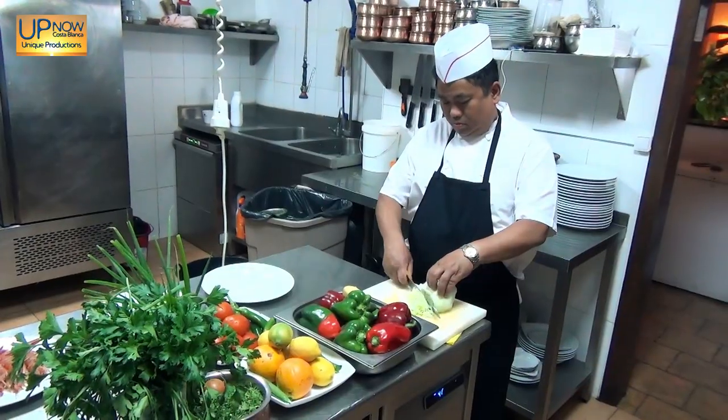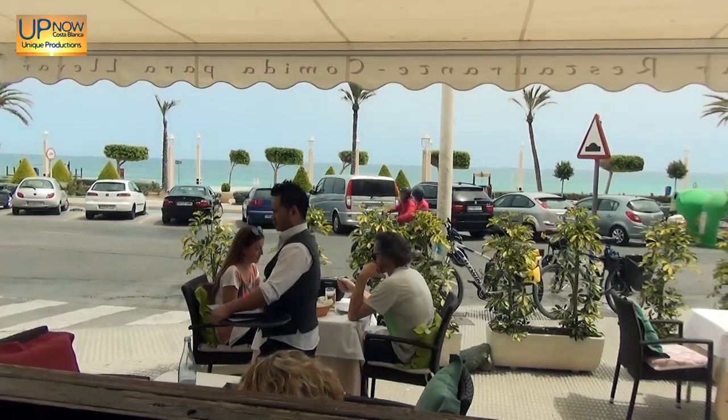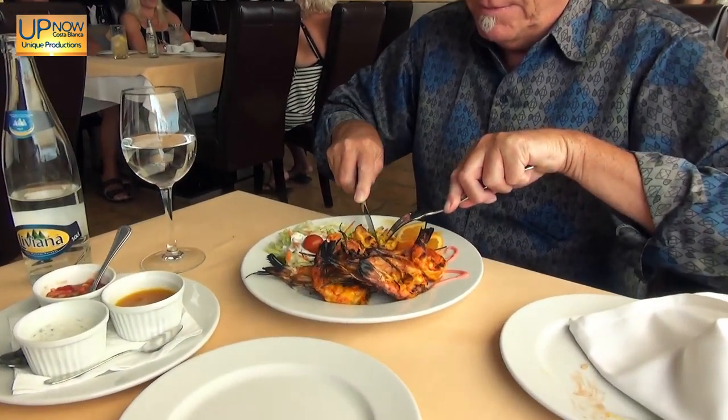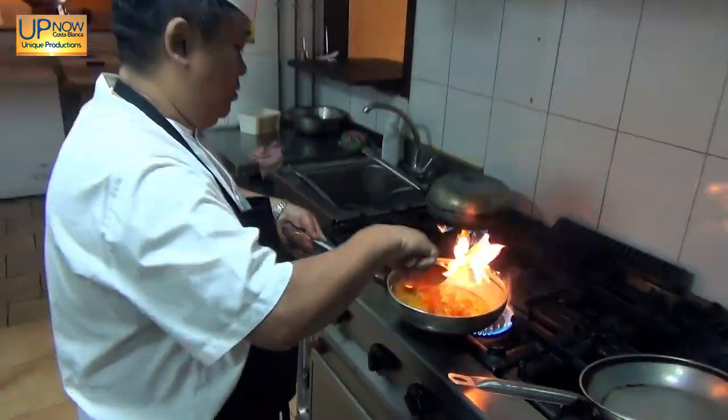Why did you move to Altea? Because Altea is a very nice place, look at the sea view. Also all the international people live here, it's very good security. Also very nice people here and very nice location. We had, before, 15 years in Moraira town, same kitchen.